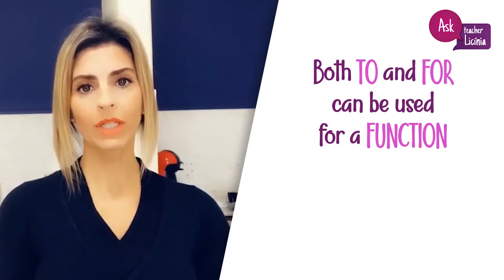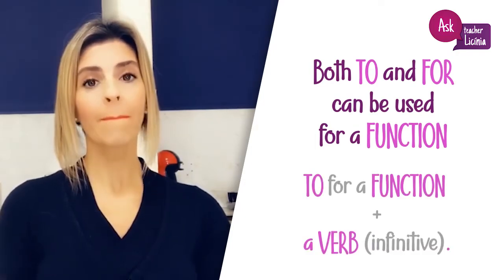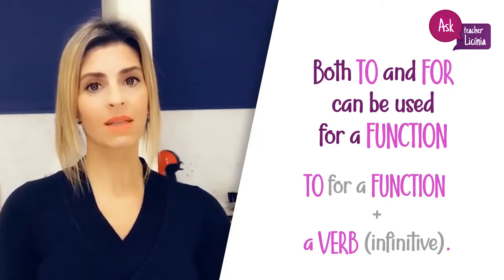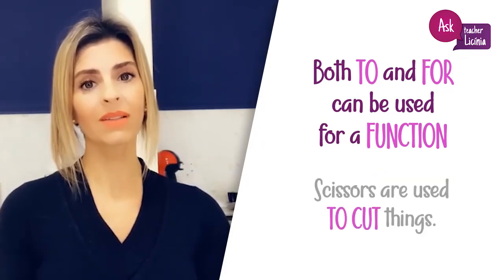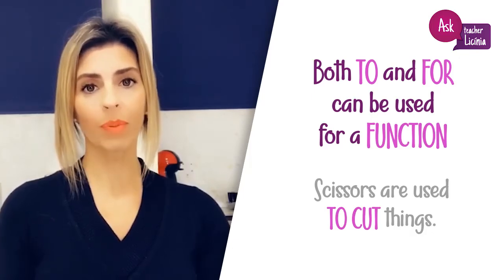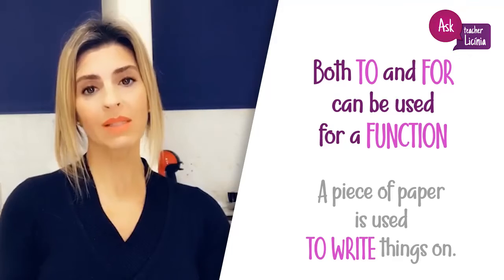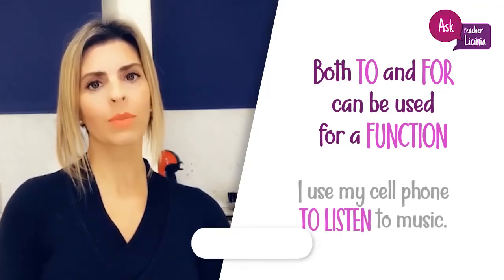So we use to when talking about a function plus a verb in the to form. For example, scissors are used to cut things. A piece of paper is used to write things on. I use my cell phone to listen to music.